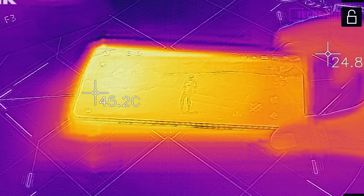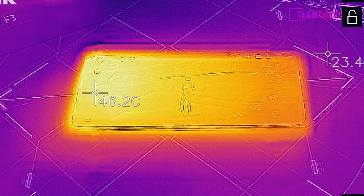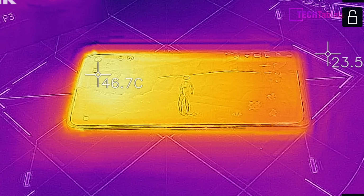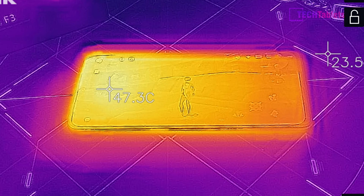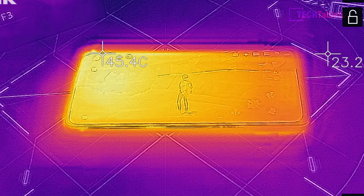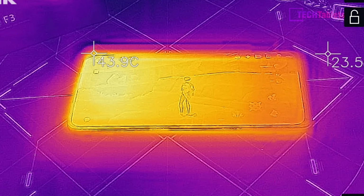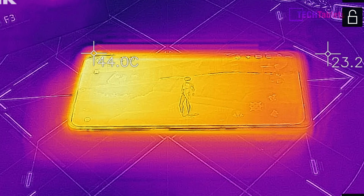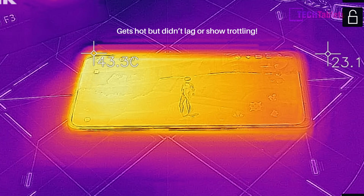Now the screen feels a little warmer. When I was gaming, the frame was quite warm too. So that is getting up to, you can see, 47, maybe about 48, 49. What about on these edges here near the frame? That is 48, so 49, 50 degrees almost. So you could say 50 degrees now after 1 hour of heavy gaming with a game like Genshin Impact here.